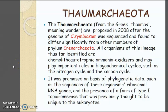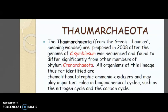The next one is the Thaumarchaeota. Here, Thaum means wonder. It was proposed in 2008 after the genome of Cenarchaeum symbiosum was sequenced and found to differ significantly from other members of the phylum Crenarchaeota. All organisms in this are found to be chemolithoautotrophic ammonia oxidizers and may play important roles in biogeochemical cycles such as the nitrogen cycle and the carbon cycle.